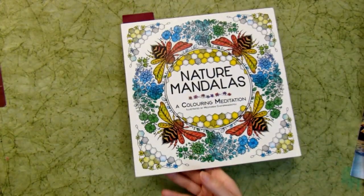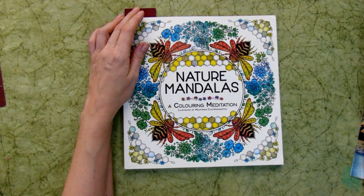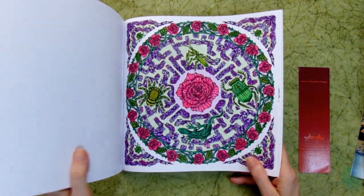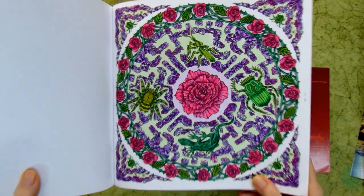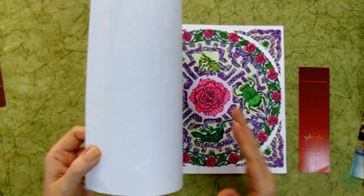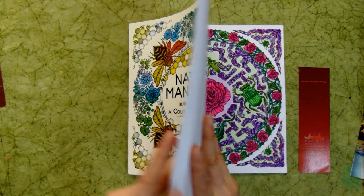A new book by Milpomeni, Nature Mandalas. I have started it recently, and I did only one illustration, this maze. Used only markers, and I love how markers behave on this paper. In this book we have one-sided pictures.